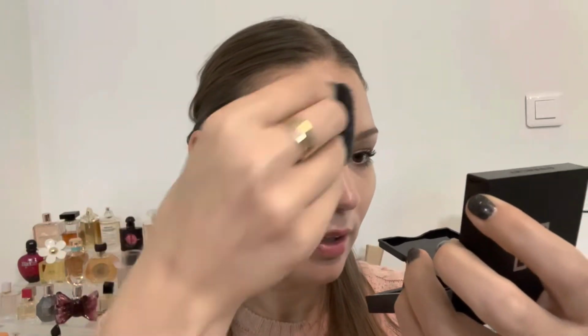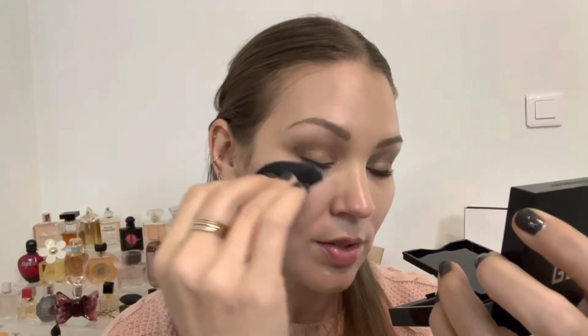Let's get started. I'm going to use the brush that it came in on this side of my face here. I'm just going to sweep it back and forth. I don't really like this flip thing. It's hard to get to the mirror. Okay, let's just sweep this. It smells really nice. Apply a little bit more to my forehead here. Gently sweep it.